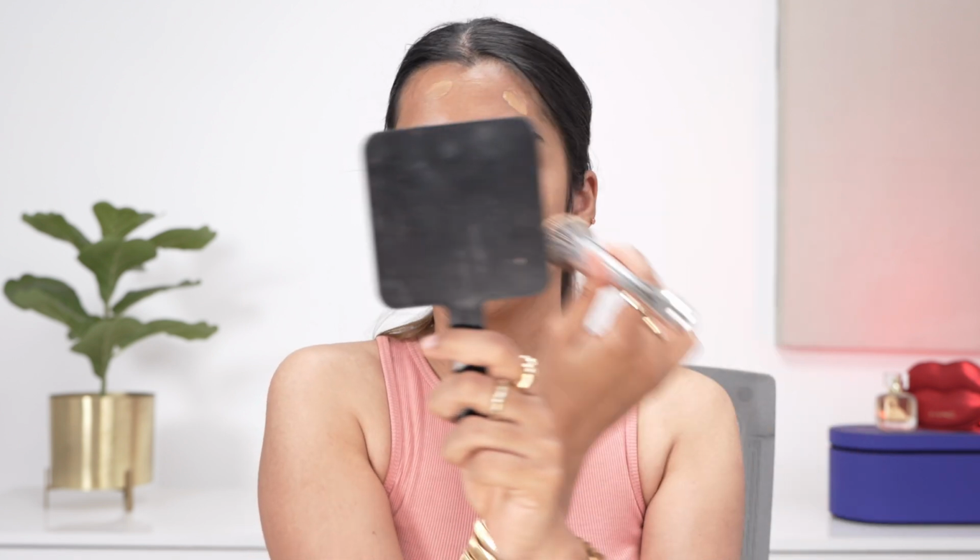It is a little bit of a darker shade for my skin tone, but because it's a very light product, it's not very pigmented and thick, it works out pretty well for me. If it was a little bit thicker, you could see it would turn out to be a little bit dark, but I don't mind it.